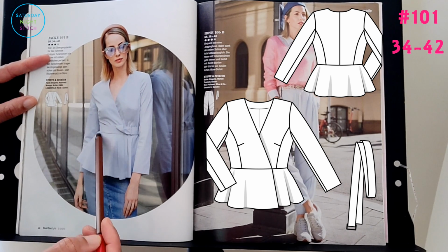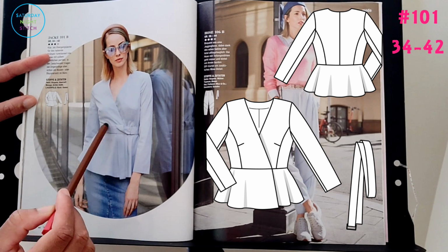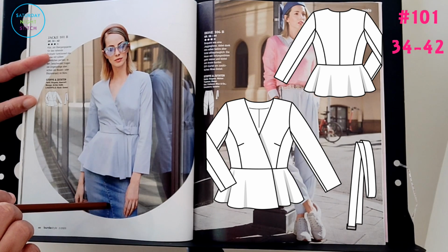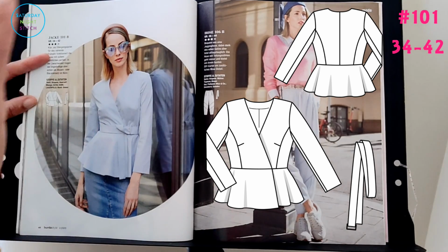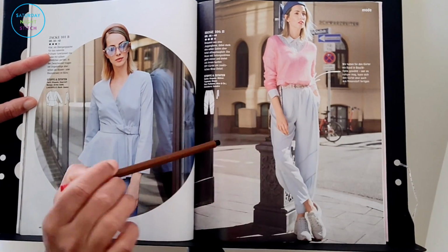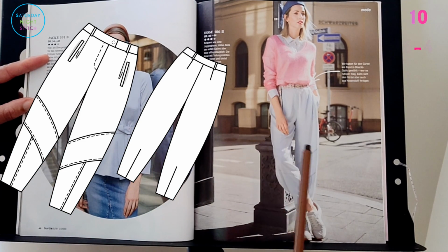But again, like I said, what is not to love about peplums? That dramatic flair that you just get. Oh, it's lovely. And in here, she's just wearing it with a denim skirt, but it just elevates the outfit to just another level for me. So really like that.